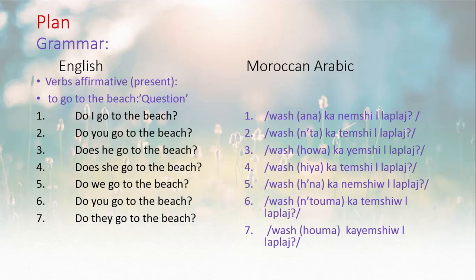Do I go to the beach? واش كنمشي لا plage? Do you go to the beach? واش كتمشي لا plage? Does he go to the beach? واش كيمشي لا plage? Does she go to the beach? واش كتمشي لا plage? Do we go to the beach? واش كنمشيو لا plage? Do you go to the beach? واش كتمشيو لا plage? Do they go to the beach? واش كيمشيو لا plage? Alright?